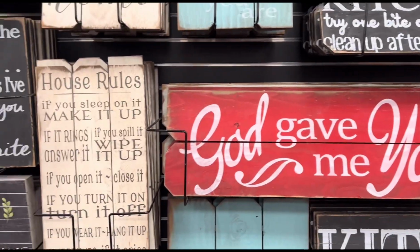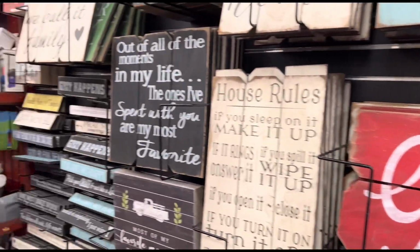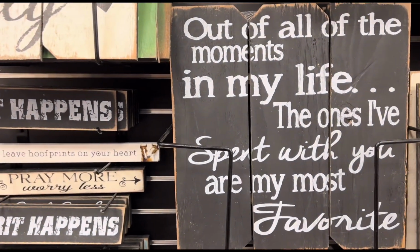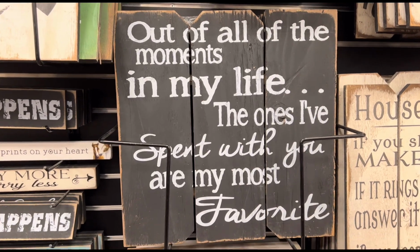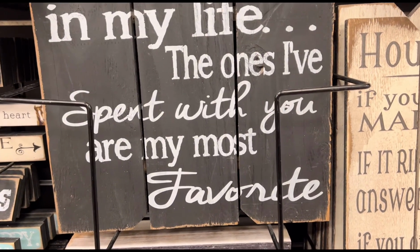So a lot of nice signs to hang on your walls, guys. Especially if you have a new home. Be a great thing to hang on the wall. Out of all the moments in my life, the ones I've spent with you are my most favorite.